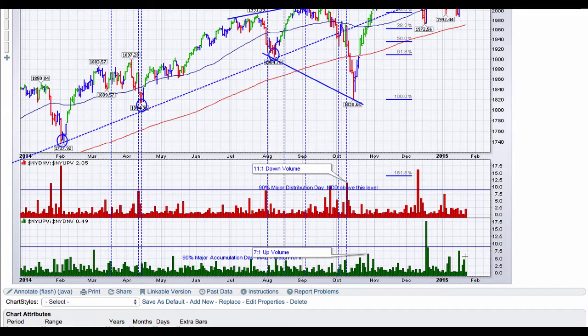Early it looked like it was going to be 80%, so I made a mistake when I said that. I was just restating something someone else said on Twitter. Looks like we had a nice 50% accumulation day on Thursday, so that looks pretty good going into the week as well.